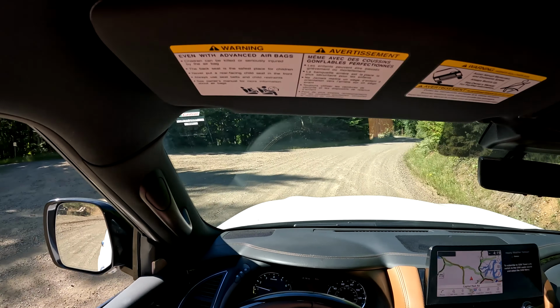I don't think it can get much better than this. I think this is the climax of our little adventure here. Let's get some pictures of the QX80.